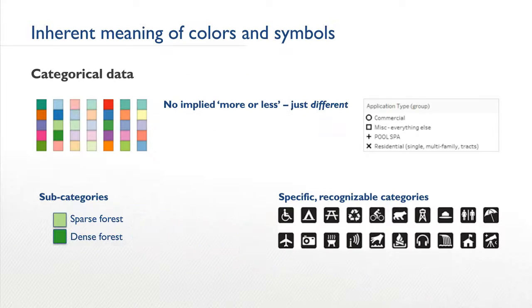On the other hand, with categorical data, we want to be careful to not imply any numerical relationships, so no more or less that we see with light and dark values. The main thing is just to imply different. Typically, we do this with distinct color or hue and shapes.